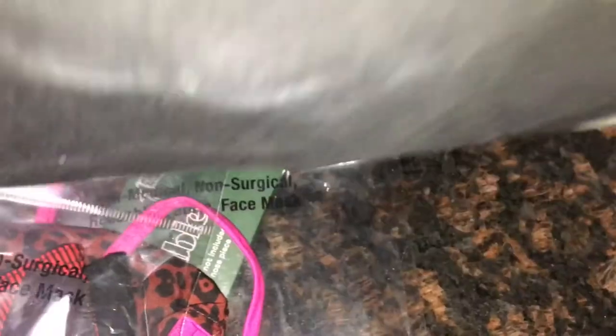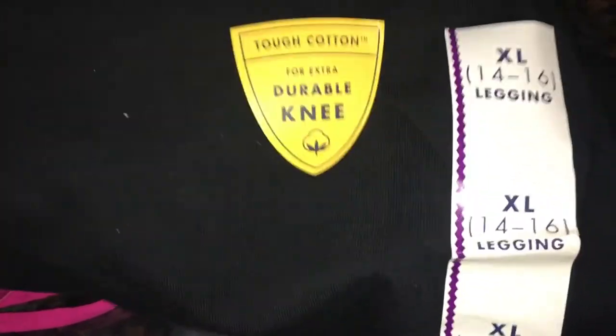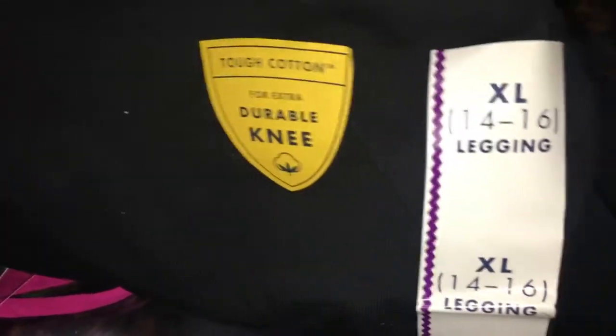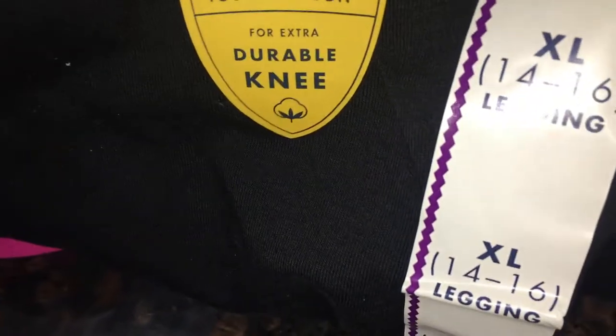And then the last thing, this might seem very random, but I needed some leggings for the new season. Now we're going into fall. So I happened to see a display with, these are kids leggings. Since I have lost so much weight, these seem, now I didn't try them on, but when I held them up, they seemed like they would fit. I got the extra large. These are the size 14, 16 girls leggings.